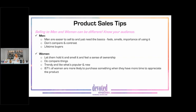You definitely need to compare things a little bit more. They like what's trendy. They like, obviously, the packaging. Women are huge on that, so they are going to be a little bit different. So just make sure that you do know your audience.